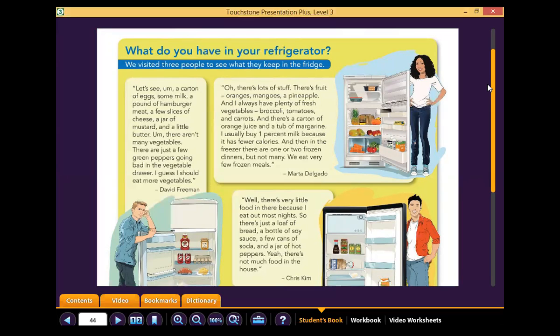Chris Kim. Well, there's very little food in there because I eat out most nights. So there's just a loaf of bread, a bottle of soy sauce, a few cans of soda, and a jar of hot peppers. Yeah, there's not much food in the house.